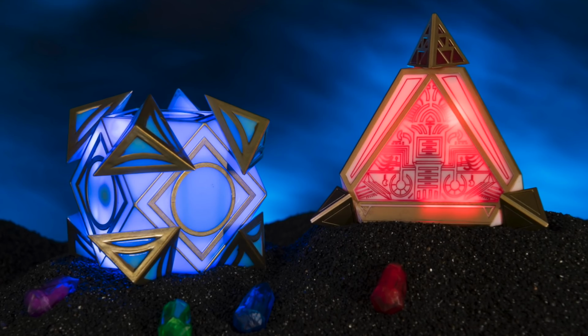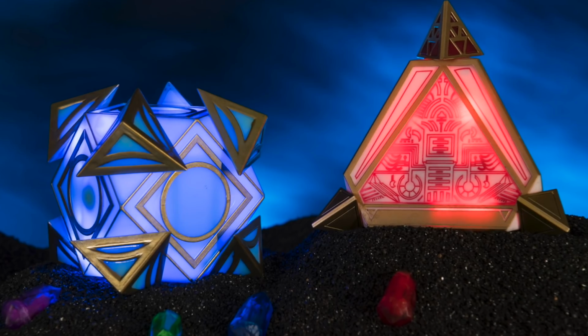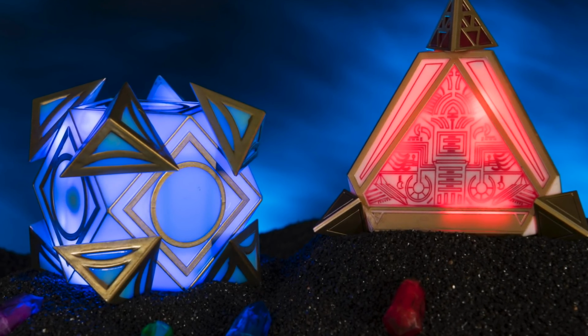Another thing you'll be able to get inside of Doc Ondar's Den of Antiquities are going to be some of the holocrons. We don't know exactly how many there'll be. These two look really good and very accurate to kind of the cartoons and the movies that we've seen so far, though.